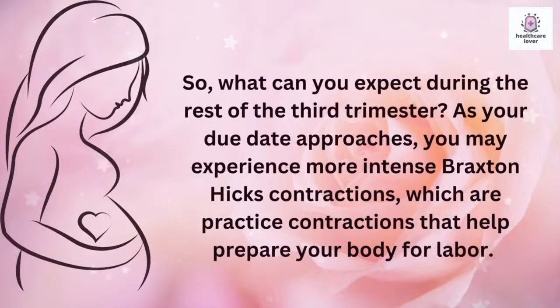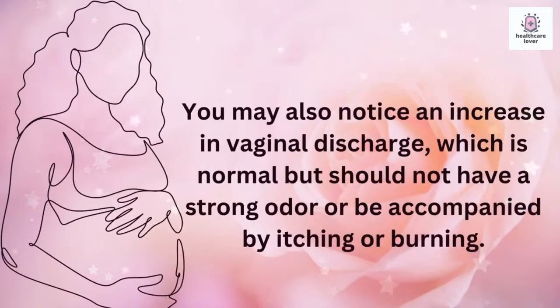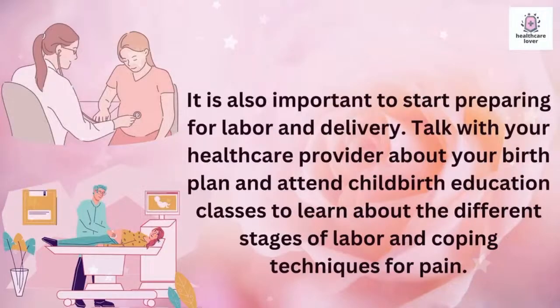As your due date approaches, you may experience more intense Braxton Hicks contractions, which are practice contractions that help prepare your body for labor. You may also notice an increase in vaginal discharge, which is normal but should not have a strong odor or be accompanied by itching or burning. It is also important to start preparing for labor and delivery. Talk with your healthcare provider about your birth plan and attend childbirth education classes to learn about the different stages of labor and coping techniques for pain.